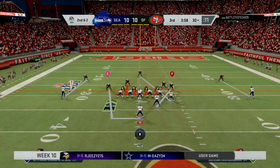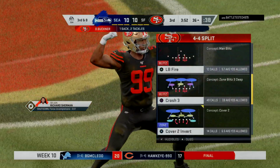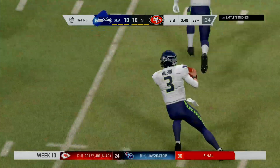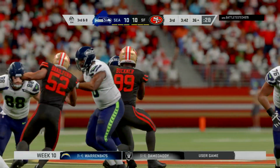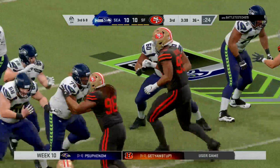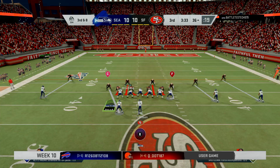I'm here all day. From the 30 on 2nd down, Wilson. Blitz coming, and down he goes. DeForest Buckner, he's the one to get him, and that is sack number 7 for him on the year. Third down. 3rd and long. So 3rd down, they need to get to the 28 for a first. 14, run it.